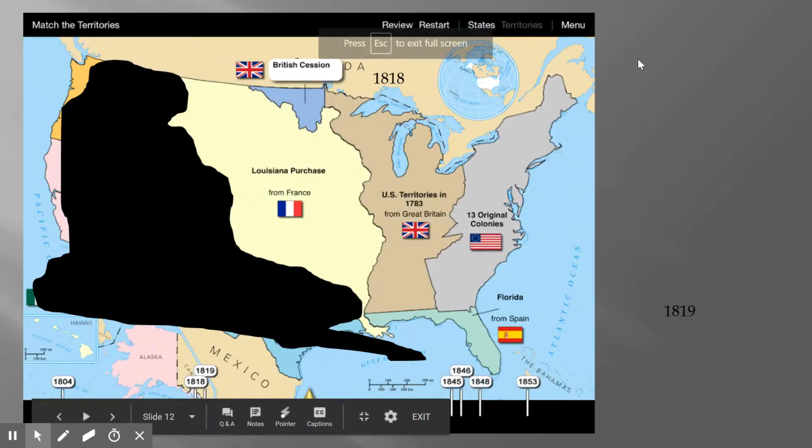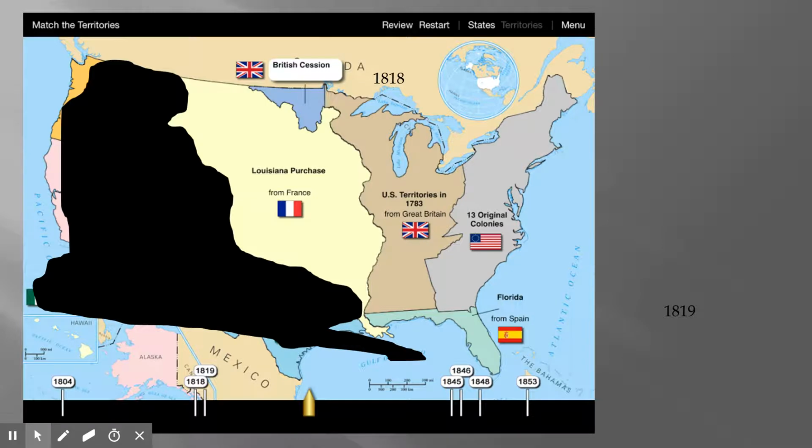Again, we gain this for $5 million. There it is, Florida from Spain, 1819.